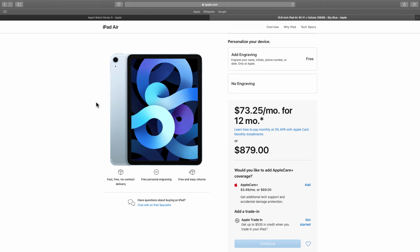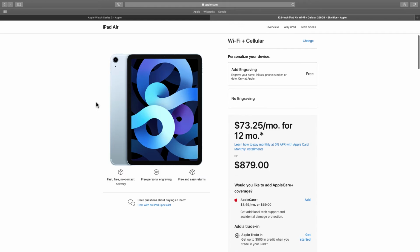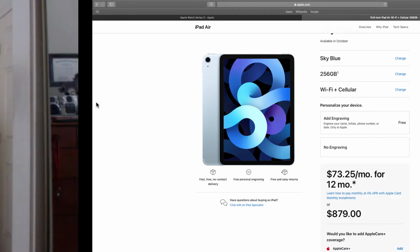Now, this $879 price tag is the same as the average sort of mid-end, between mid and high-end laptop, right? And for a lot of people, this iPad could very easily become their main device. A couple of interesting things about it. Number one, there is no camera flash. Now, why is that important? I don't take pictures with my iPad. In fact, I think such a thing is silly.